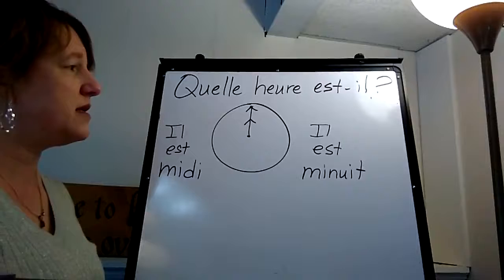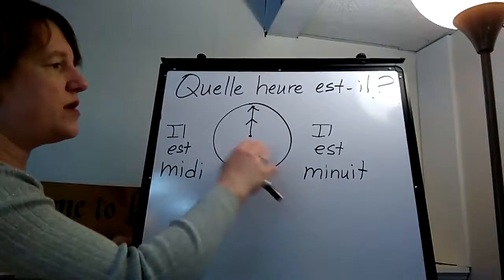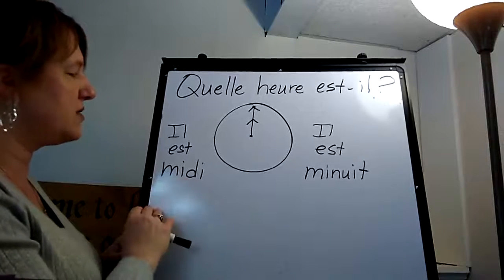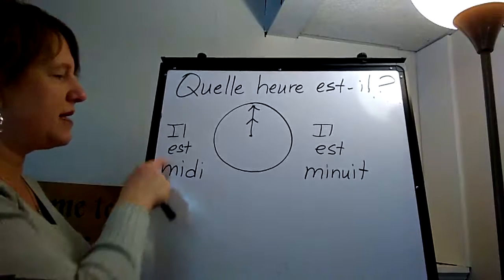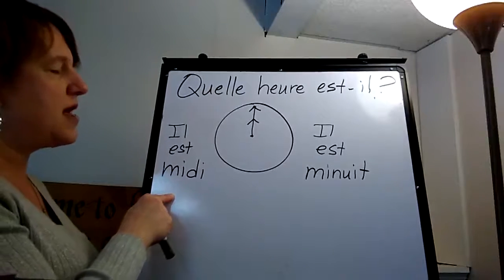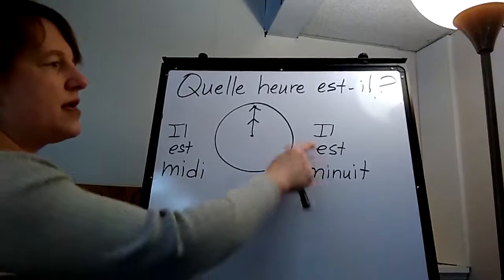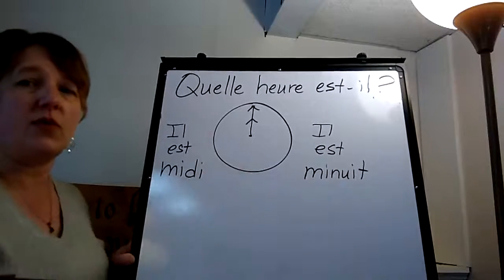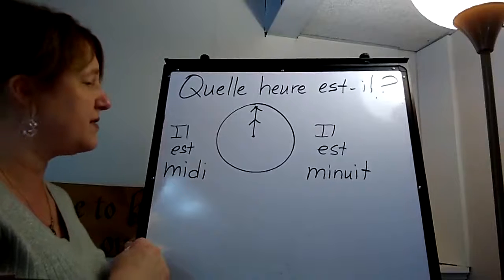Another thing that we need to take a look at here is we say noon and midnight, and they have words as well for that. So for noon, they say il est midi. Il est midi. That is going to be noon. And for midnight, il est minuit. Il est minuit. So again, they don't have to use AM or PM for these because those are designated words for those times of day.